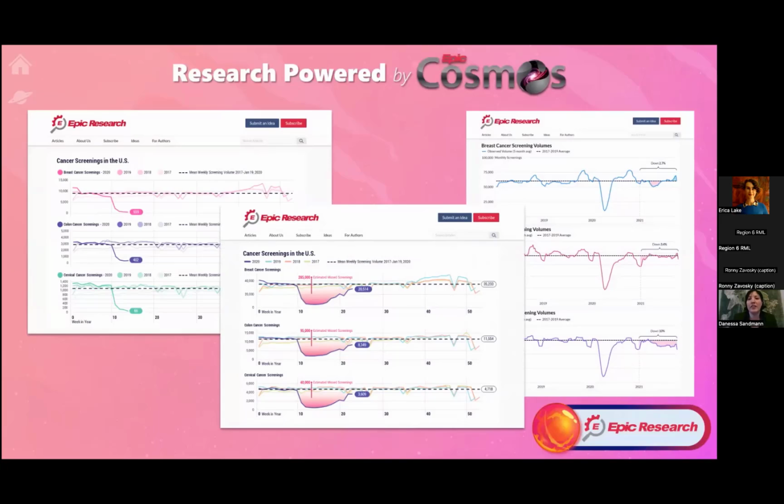Here's an example of one of the early studies that we did. So back in, I believe it was June of 2020, we released our first study that showed that there had been a significant drop in the number of screenings for breast, cervical, and colon cancer. You can see the example here of the graph on the top left of that initial drop. After we reported that, a number of healthcare organizations were able to really focus in on getting people in for their preventative care and determine how they would be able to make up for some of those missed screenings. And we did start to see the rate of screenings increase again in a follow-up study.